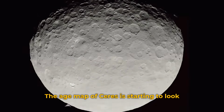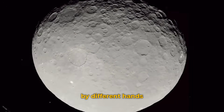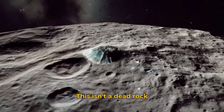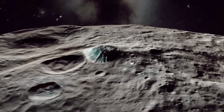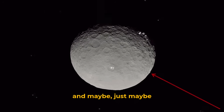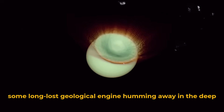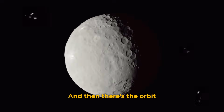The age map of Ceres is starting to look like a patchwork quilt stitched together by different hands. This isn't a dead rock. It's a place with a past. Possibly a past full of impact storms, icy eruptions, and maybe, just maybe, some long-lost geological engine humming away in the deep. And then there's the orbit.